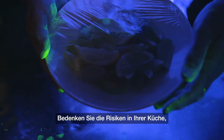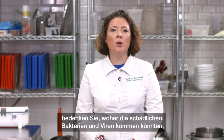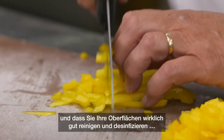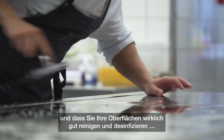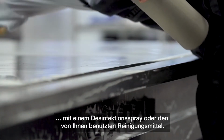Think about the risks in your kitchen, think about where the harmful bacteria and viruses could come from, and make sure that you handle the food properly and that you clean and sanitize your surfaces really well with your sanitizing spray or whatever chemicals that you use.